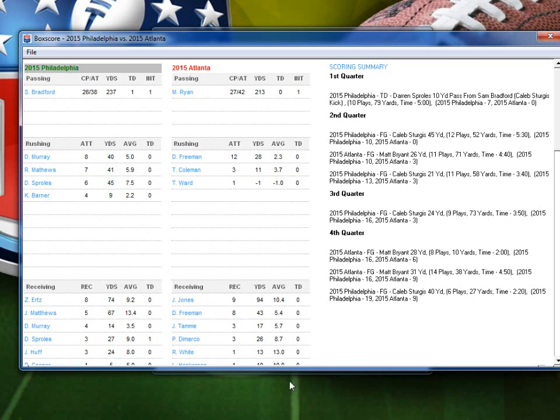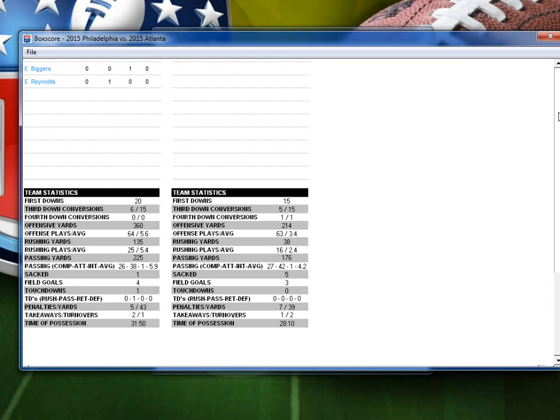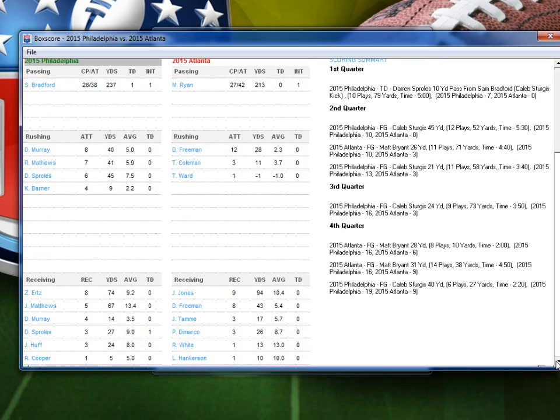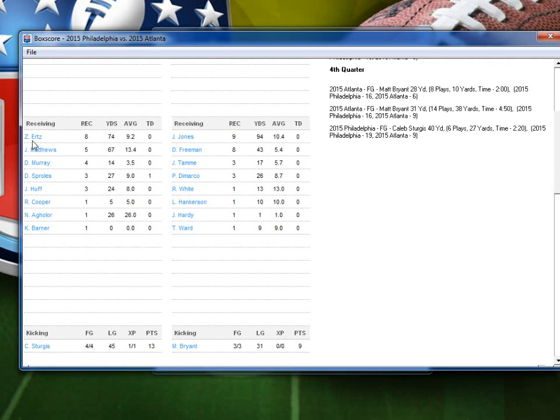Receiving is, let's scroll down a little bit. Oh, yeah, there's a whole bunch of stuff we can do with it. So receiving, Philadelphia. Ertz, 6 receptions, 74. Matthews, 5 for 67. Murray, 4 for 14. Sproles, 3 for 27 and a touchdown. Huff, 3 for 24. Cooper, 1 for 5. Aguilar, 1 for 26. And Barner, 1 for no yards.